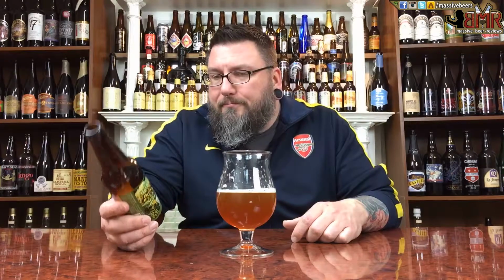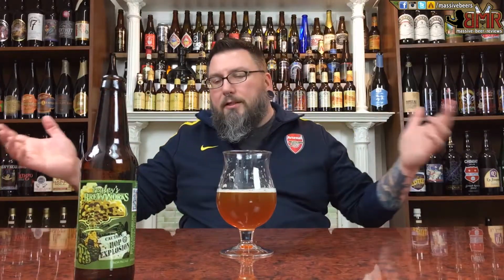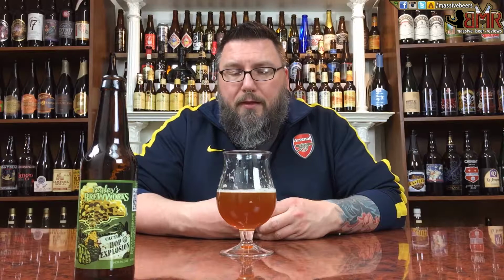Rating wise, I give it like an 84. You know, it's just a really solid IPA. Something I would go back to. Something I'm not just going to review and never drink again. Something if I see out at a bar, definitely have a glass, especially try it on draft. So, 84 overall. Value and availability.